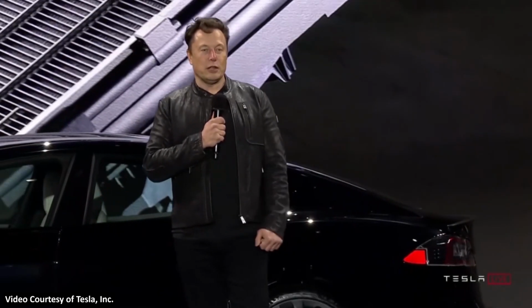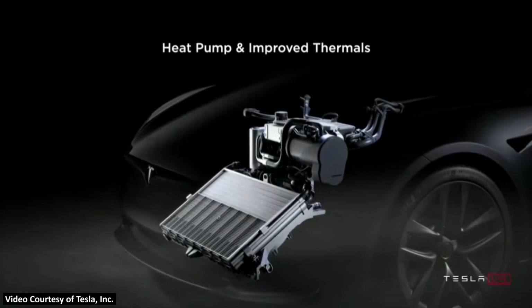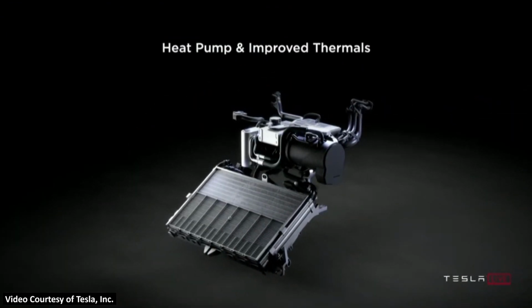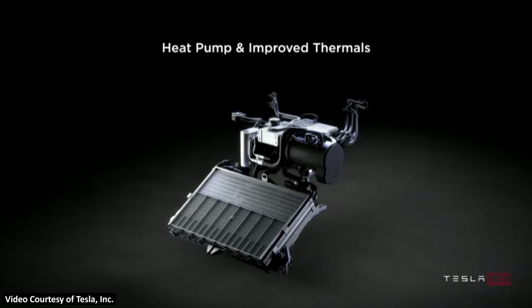We also have the latest and greatest in heat pump, which is basically the HVAC system for the car. It's 30% better cold weather range, and requires 50% less energy for cabin heating in freezing conditions. So you'll see very little degradation in cold weather. And the radiator is twice as big for heat rejection. So you'll be able to actually do back-to-back 0 to 60s. As you'll see tonight, this car is just going to do it over and over again, and it doesn't get winded.